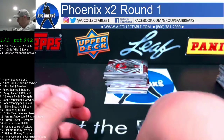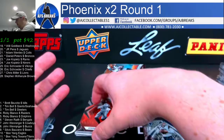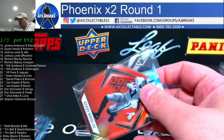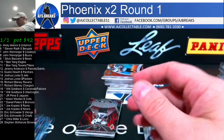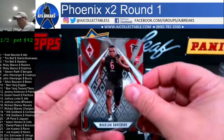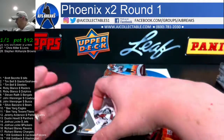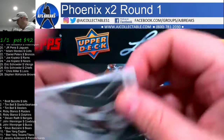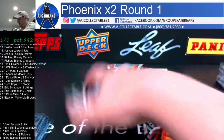A KJ Hamler base for the Broncos. Got a Ruggs orange, gonna be to 99 for Las Vegas. Half for XR. Must be so busy. Fire Forged, not numbered, Ed Reed. Some are numbered, most. A Darnell Taylor red to 99. Lynn Bowden. I see a lot of Lynn Bowden. Double patch RPA for the Raiders. Lynn Bowden Jr., gonna be to 149. A J Love.